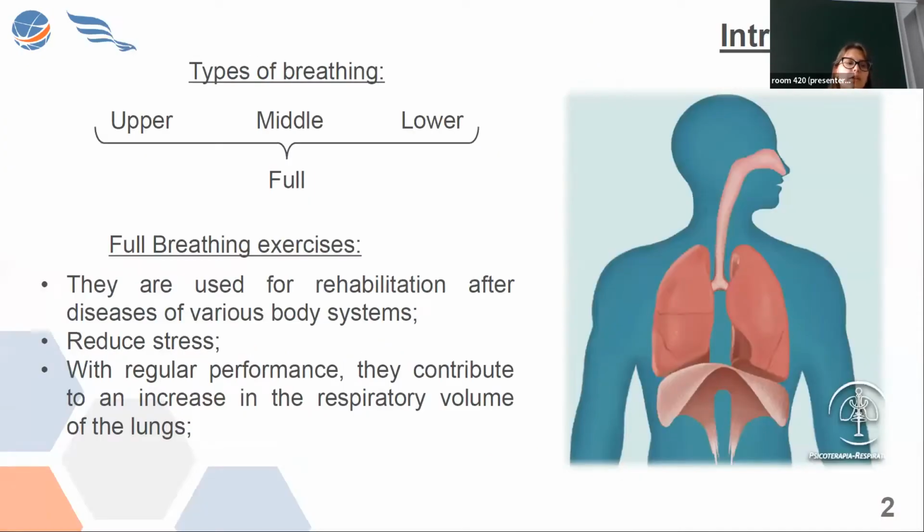Currently there are three types of breathing: upper, middle, and low. But these types involve only a part of the lungs in breathing. This breathing is unproductive because we spend a lot of energy on these processes, but the result is minimal.